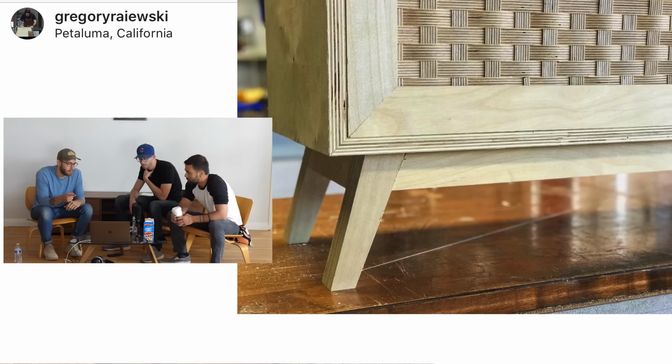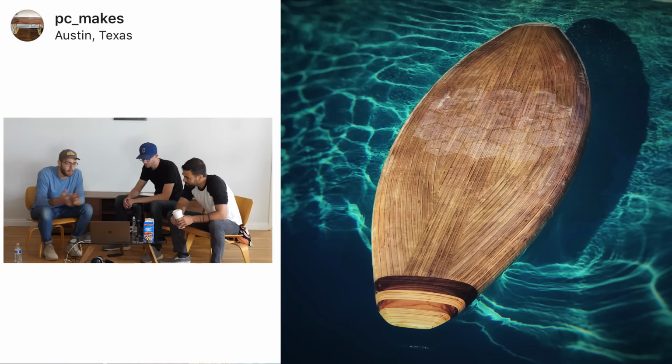I have to imagine he might win the award for sawdust made on this one though, cutting all of those tiny strips. I think there's a lot of people contending for that one. That's a good point. We're all shooting for it. Yeah, great project.